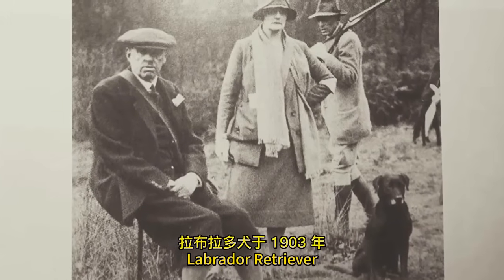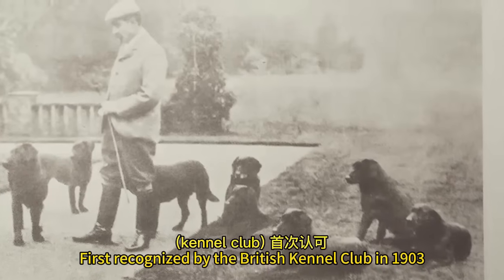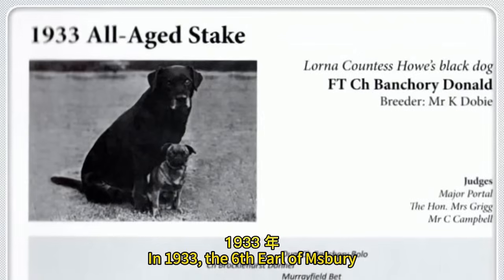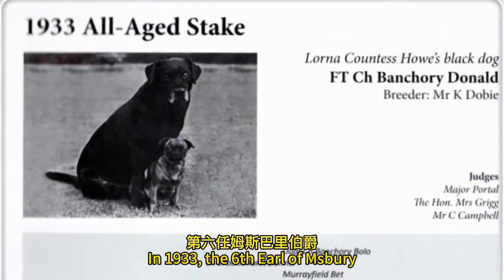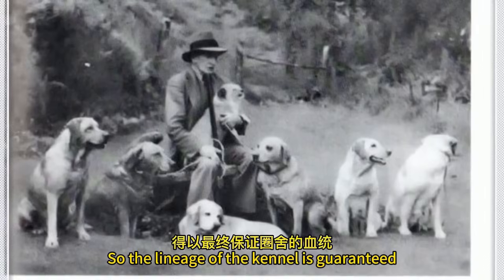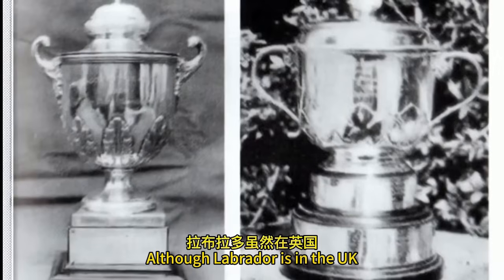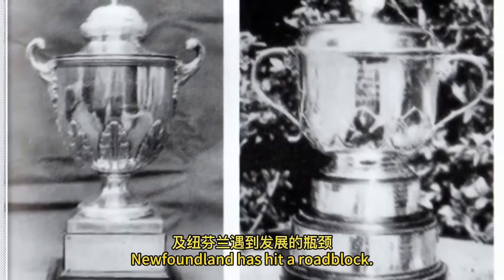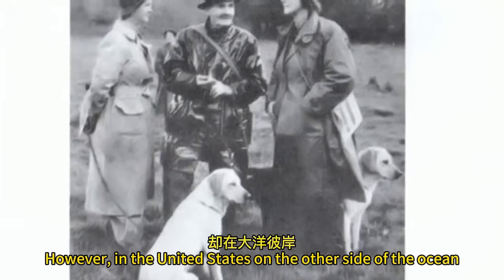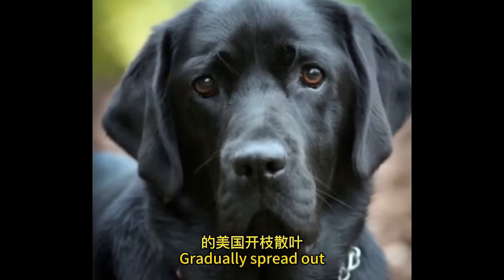The Labrador Retriever was first recognized by the British Kennel Club in 1903, which recognized Labrador as a separate breed. In 1933, the 6th Earl of Malmesbury introduced a few more St. Johns, so the lineage of the kennel is guaranteed. Although Labrador was doing well in the UK and Newfoundland hit a roadblock, in the United States on the other side of the ocean, it gradually spread out.